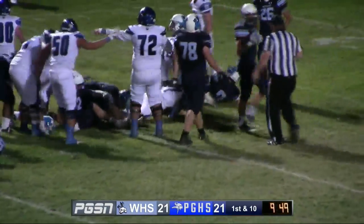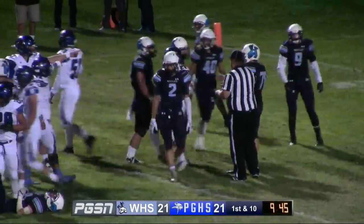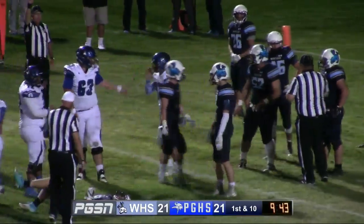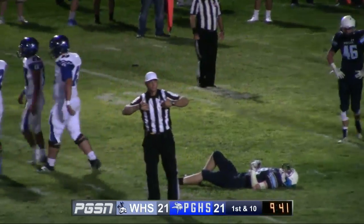And typically fullbacks are just so powerful. They're not really the fastest guy, but Kaino is very fast. He's one of the fastest kids on our football team. Yeah, which is nice to have him there in that fullback position, because he's small, he's low to the ground, and he's able to shift.